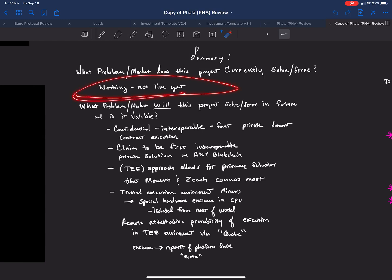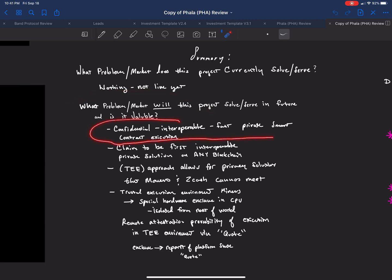First of all, it's not live, but they have been working since 2018 on many of their solutions and building this thing out. And it will launch mainnet before the end of this year. So what problem is this project going to solve? It is confidential, interoperable, fast, private smart contract execution.